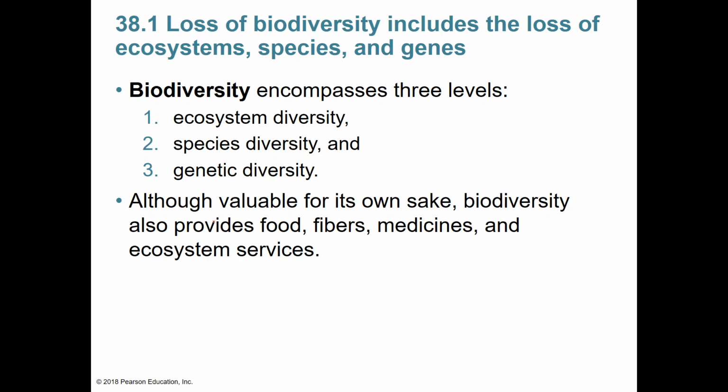But we want to remember that biodiversity is important for a number of factors, including the fact that different species feed on different things. If there is a loss of certain species, there is a loss of food sources for other species. We also make things out of biological material, things like fibers and medicines, some of those valuable plants that we use for medicinal purposes. Again, if we lose some of those species, we lose a major service that the ecosystem is providing to us.